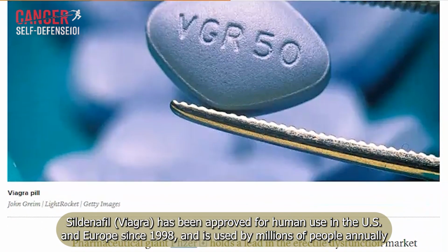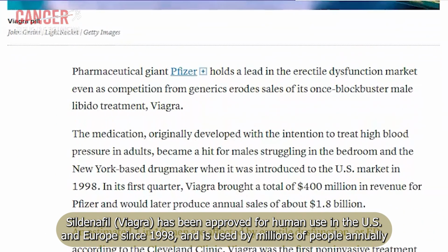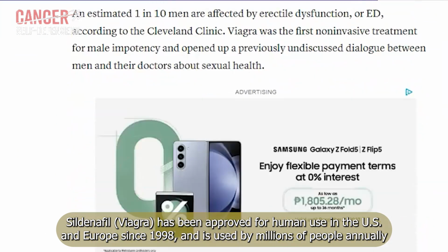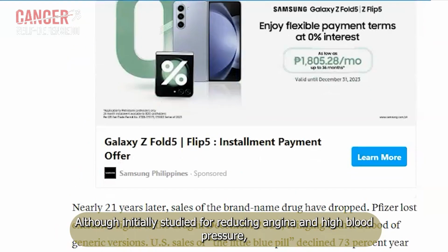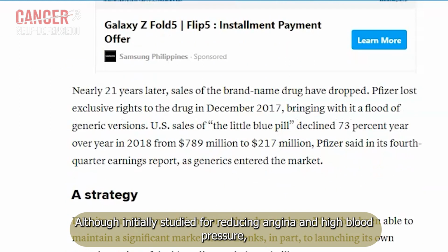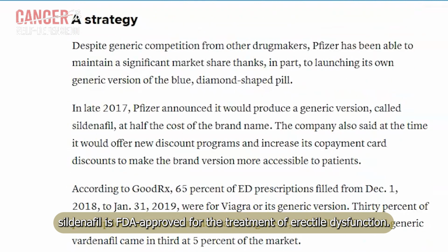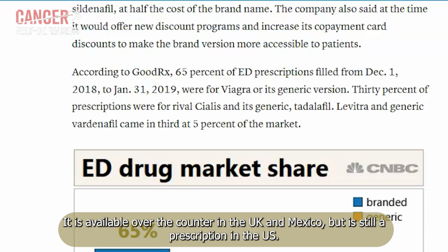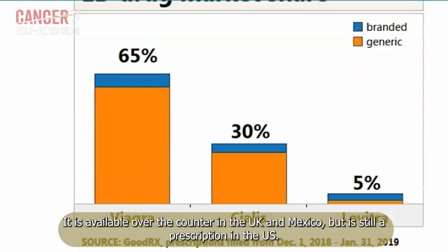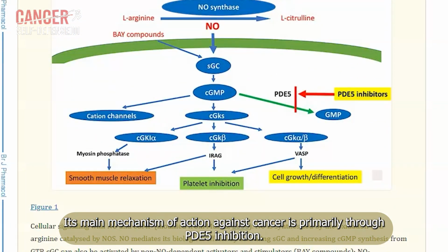Sildenafil, Viagra, has been approved for human use in the US and Europe since 1998 and is used by millions of people annually with very few negative side effects. Although initially studied for reducing angina and high blood pressure, sildenafil is FDA approved for the treatment of erectile dysfunction. It is available over the counter in the UK and Mexico, but is still a prescription in the US. Its main mechanism of action against cancer is primarily through PDE5 inhibition.